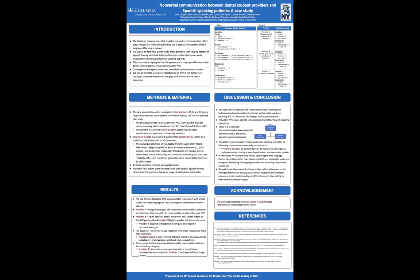providers' NVC. However, convergence techniques, which are strategies used to minimize communication differences between individuals, can be used to mediate such barriers. We aim to promote a greater understanding of NVC in dentistry and to overcome communication gaps and, in turn, inform dental education. The case study analysis focuses on 3 providers, A, B, and C, with varying degrees of Spanish fluency, who all exhibited differences in their NVC while treating their monolingual Spanish-speaking patients.